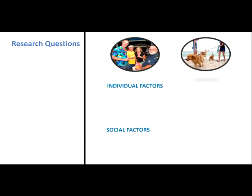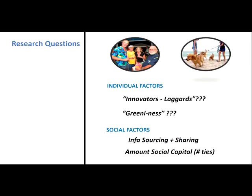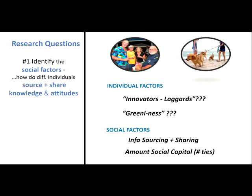So in that group, I'm looking at individual factors, and I'm just testing whether we can categorise these groups and look at who are the people who are going to best spread the information. Is it the innovators who are quick to adopt new technology, in the case of EFMs? Or is it the greenies, the ones who self-ascribe to being quite green? So we'll categorise. And the second thing I'll look at is the same as the agricultural paper: look at the social factors and the role of that social capital.